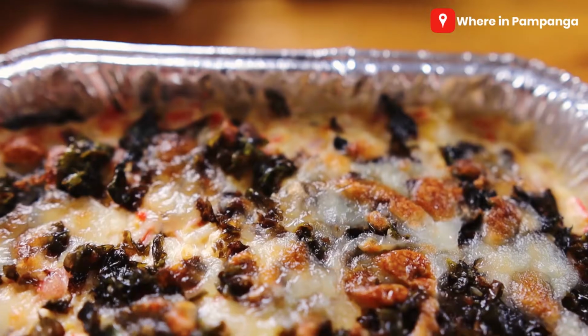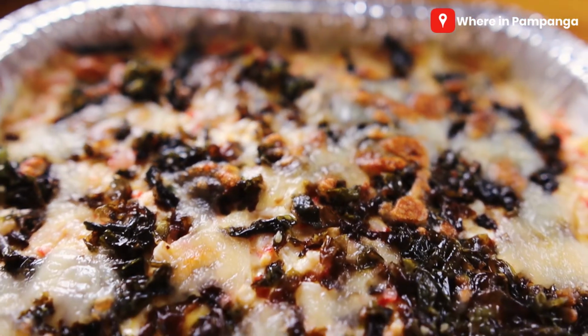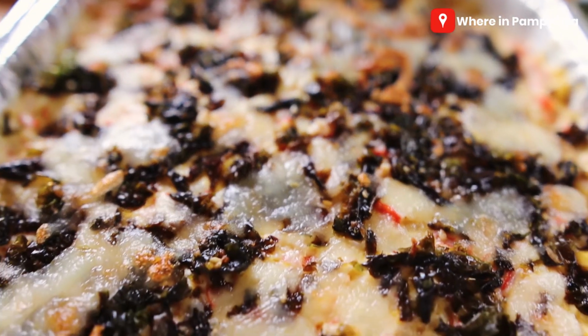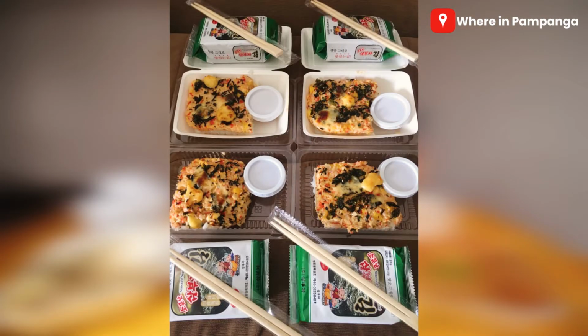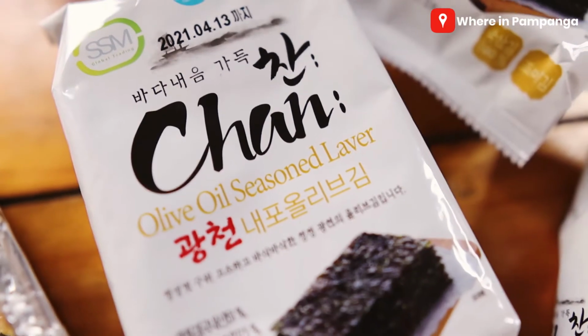For the baked kalimaki, the small tray, which is 8x8, is only 600 pesos. It comes with 6 packs of nori plus sriracha sauce. So these are sriracha sauce. Later on, it's gonna spice up our baked maki. For solo orders, it is only 150 pesos. It comes with 1 pack of nori and 1 sriracha sauce. If you want additional nori, add 25 pesos lang.